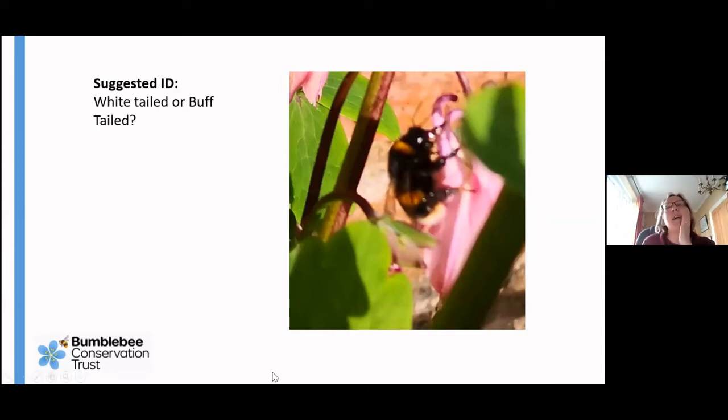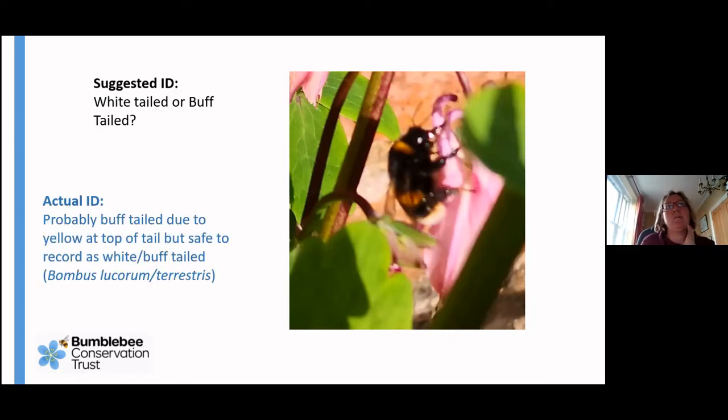But whoever's sent that in has said, is it a white tail or a buff tail? Or it could be either, I guess they're asking. I said I'm thinking this is a buff tail because the stripes look quite dark yellow, and I think I can see a yellow interface at the top of the tail, but the photo just isn't good enough. So I think it's a buff tail, but I would record it as a white or buff tail, because it's just not enough information, not clear enough. I'm sure it's a female though, because those antennae look very female.